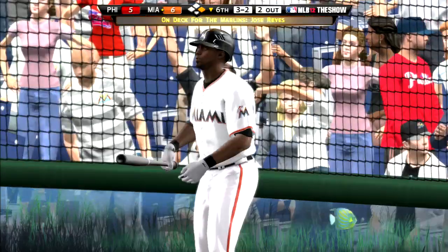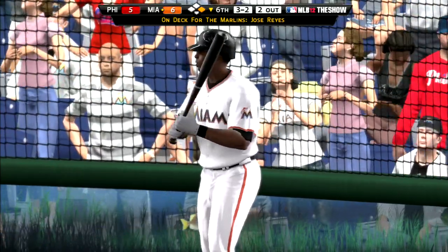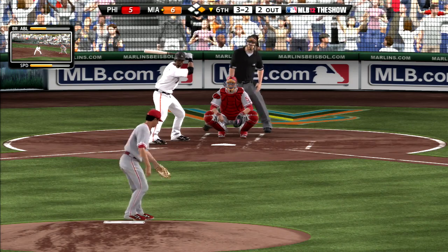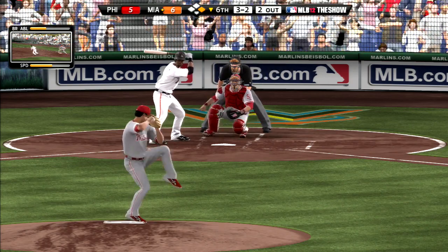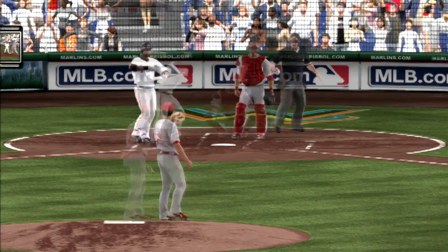Fastball didn't miss by much, and it's a full count now, 3-2. And even though that runs the count full, you'll at least get the benefit of giving that runner at first a head start here. Full count offering on its way. And that's swung on and fouled straight back.